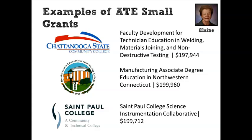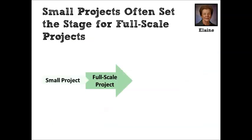So you see the variety is great, but these examples show in each case a well-defined industry need. They're preparing technicians for the workforce, and they all align very well with the NSF ATE mission.